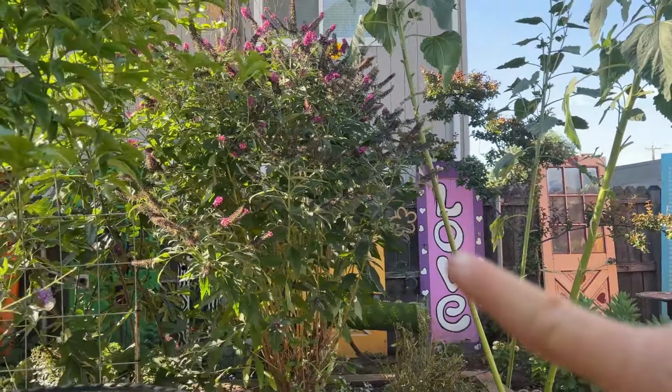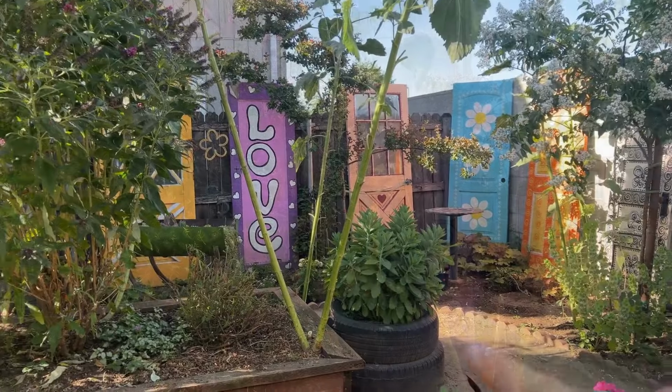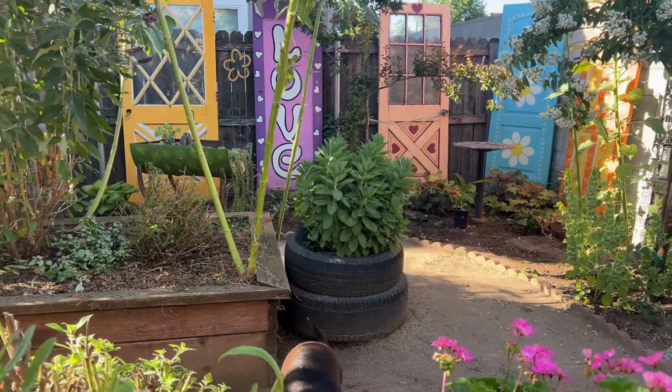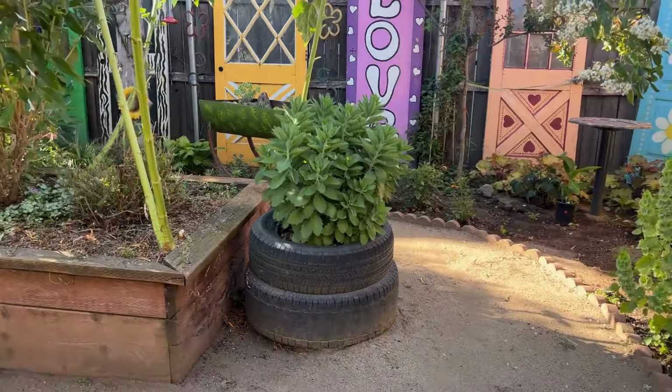And right over there is my Pugster butterfly bush. Look at how tall that got. And my Sedum Autumn Joy. That has definitely gotten big. And it's going to be so pretty in the fall when it blooms. I can't wait to show you that.